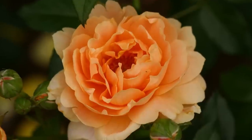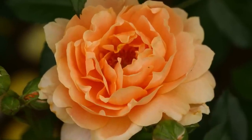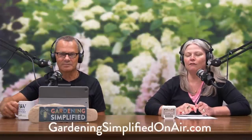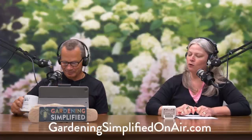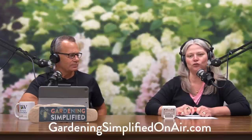And Stacy, with At Last, the color on that rose is gorgeous. Yeah, there's so many different ways to describe it. Like I said, apricot, peachy. It's a classic, beautiful color that goes with so many different colors in the garden, so many different house colors. So I think it's a great choice. If you want to see pictures of it, of course, you can always go to gardeningsimplifiedonair.com and we'll have photos there, all of the information you need to grow it. And you can, of course, find it at your local garden center that sells Proven Winners Color Choice shrubs.